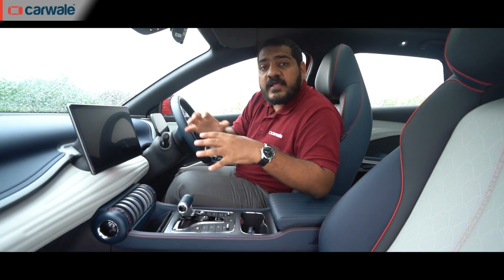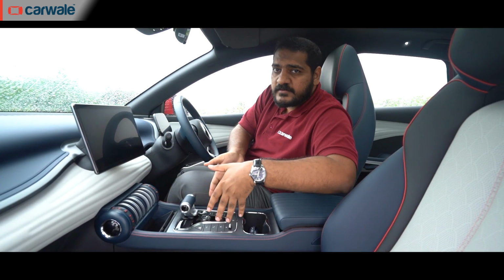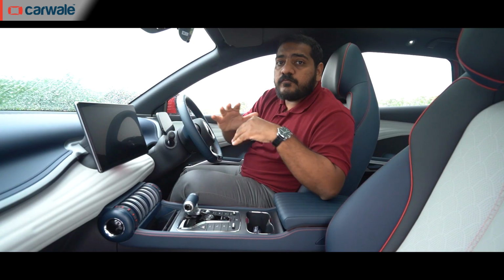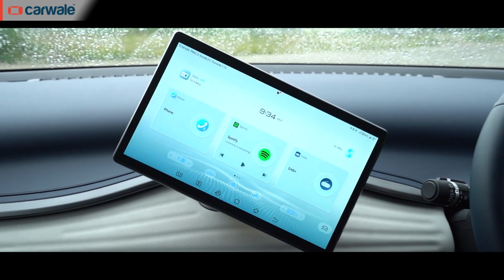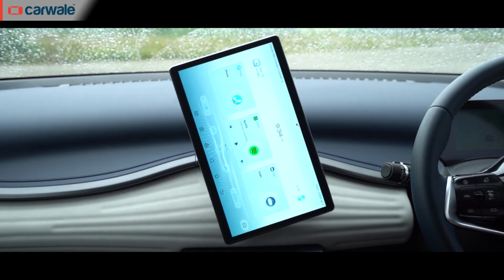The center console has a lot of buttons on it, because usually all of it is placed in a cascading console, but here it's placed on the center one, which controls the AC, the drive modes, the regen modes. But the party piece of the entire Atto 3 cabin is this, the rotating 12.8-inch touchscreen, which can be moved vertical or horizontal, so you can have a landscape or a portrait mode.